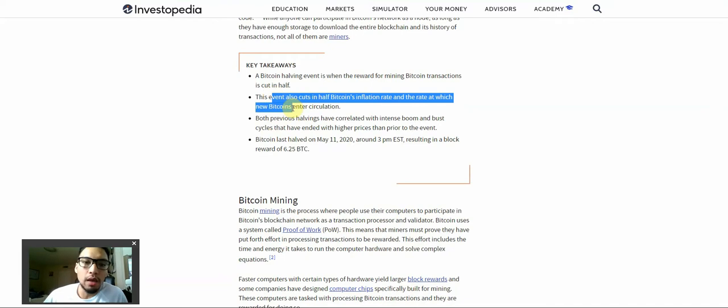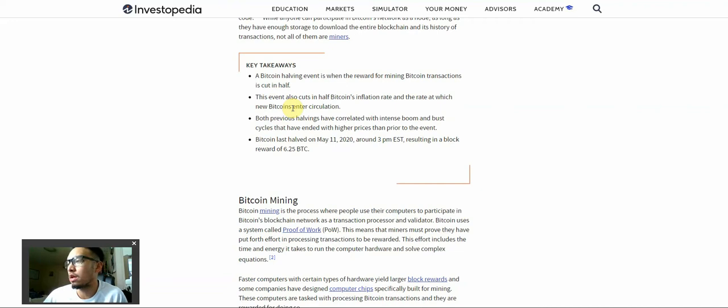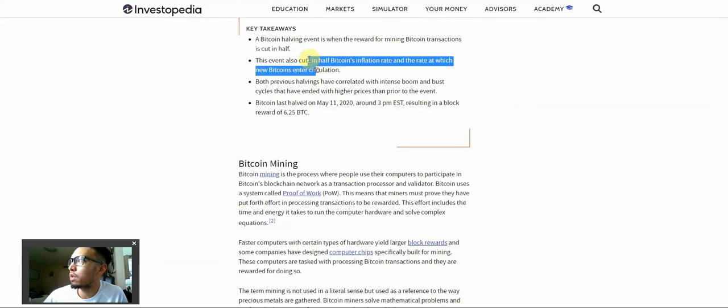This is why they consider Bitcoin a deflationary asset and compare that to the dollar, which is inflationary. Inflation is normally estimated to be about 2 to 3% every year. But this past year, with the pandemic, inflation is significantly a lot higher. So the halving cuts Bitcoin's inflation rate and the rate at which new Bitcoins enter circulation.